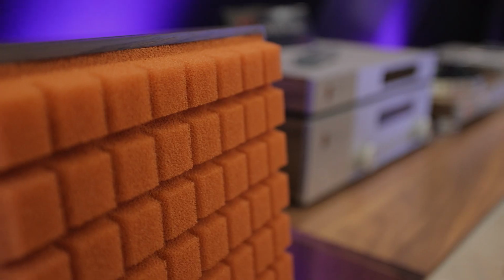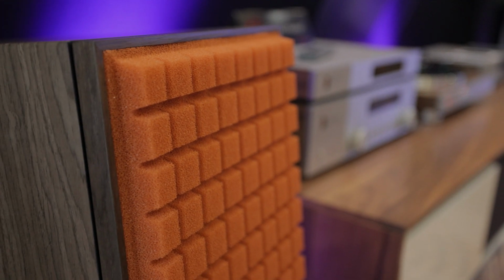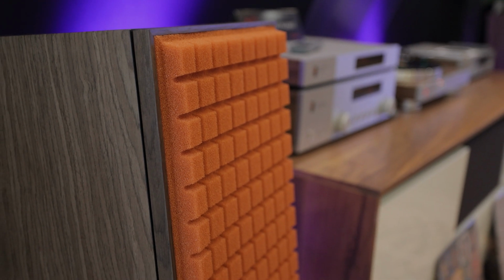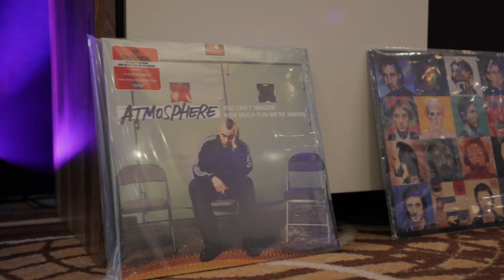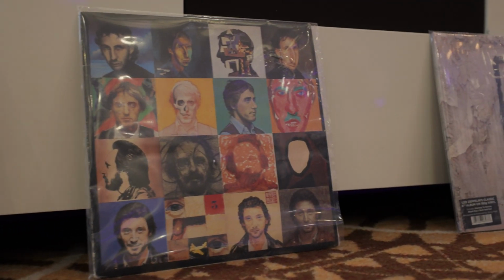Tell us about this. What you're looking at here is the JBL Classic L82 loudspeaker. It's a walnut finish with the Quadrex grill. It's a modern loudspeaker with a classic look, right? The original L100s were developed in the early 70s. We wanted the look and stylization of that with a modern performance.